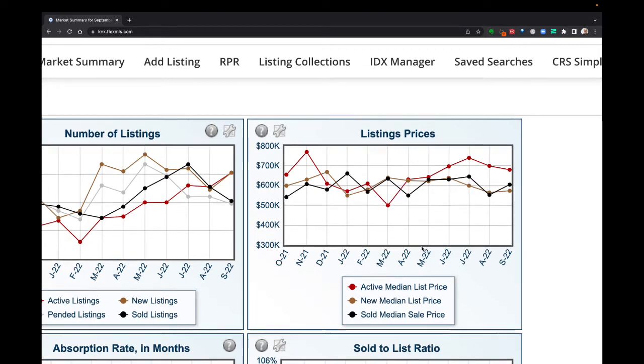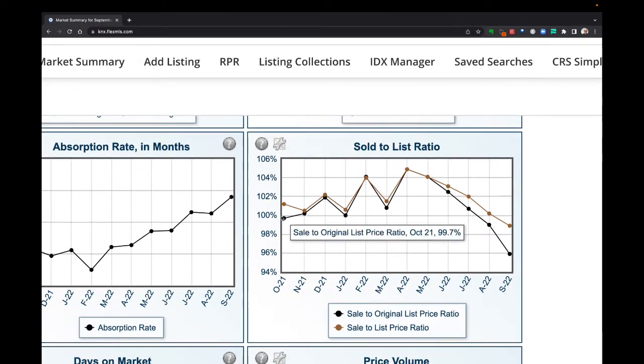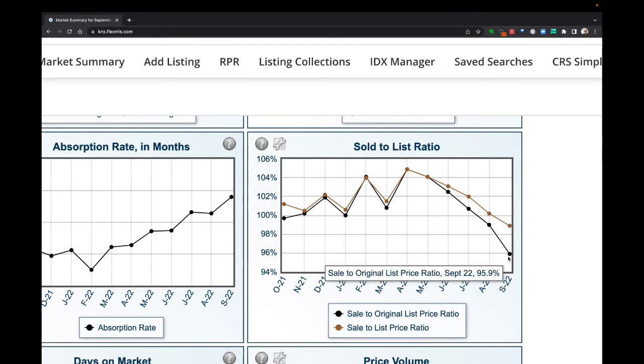But the numbers I did want to show you were the list to sale price ratio. In Farragut, all the way through February, March, April, May, June, July, we were all above 100% as far as the list to sale price ratio, meaning people were mostly paying list price or better. We can see August and September, those numbers are definitely dropping down. So more negotiation is happening.